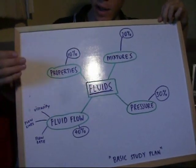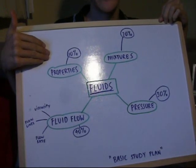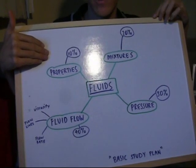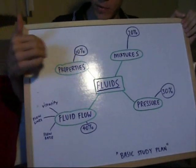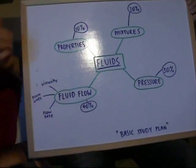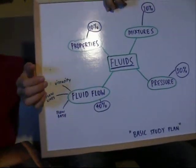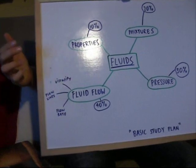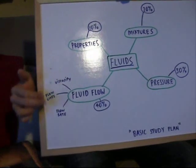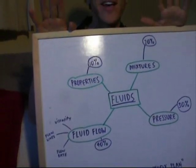Obviously, it would be silly of me to spend so much time on properties of fluids when I know that it only accounted for 10% of the past papers, or 10% of the work we covered in lectures throughout the course. Then I would break up the subtopics of fluids into smaller chunks, so I would know exactly what I was expected to know about fluid flow. In this example, I knew the questions were about viscosity, flow lines, and flow rate.